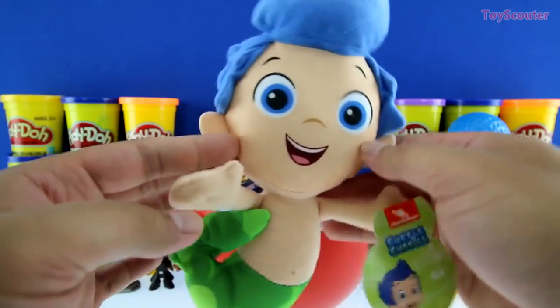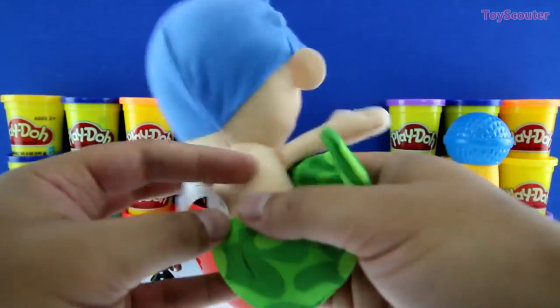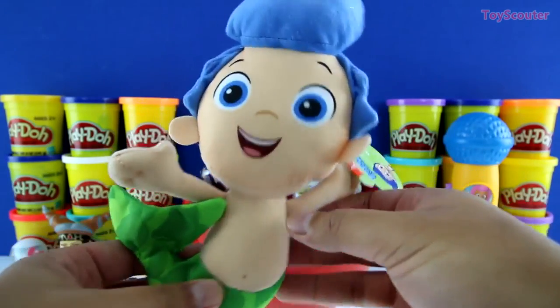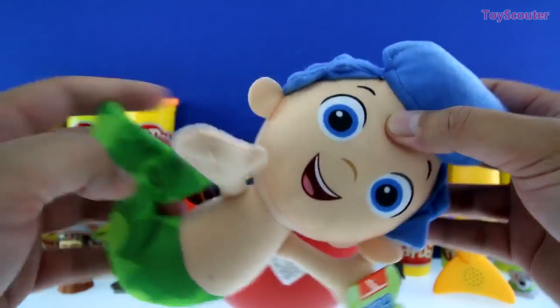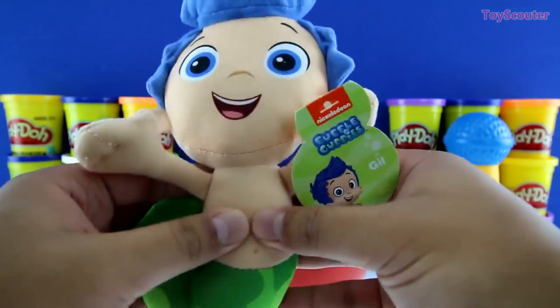We got a Bubble Guppies plush, and this one is of GIL. He looks just like the one on the Play-Doh egg, right guys? He has his cool hairdo, his little flipper, and he's super soft.